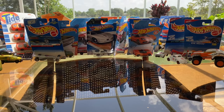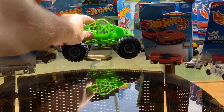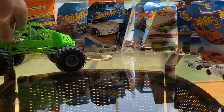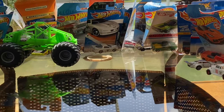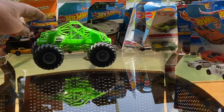Cool. On to some loose stuff. Look at this big guy. Back everybody up into the sun here. Make way. Just a chassis, but still awesome. For a dollar, make my own monster truck.